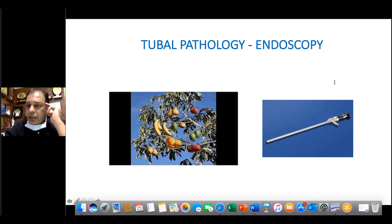No, I don't insert any Foley bulb or a copper T because copper T really is not going to help, because it's not big enough to oppose the surfaces. But I do give estrogen, yes, for 2 months, and then that is good enough. We've never had any problem giving estrogen, and then they come back for follow-up and I never thought that I should have put a Foley or a copper T.